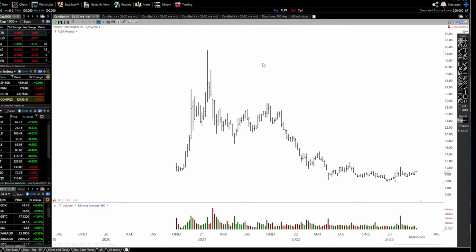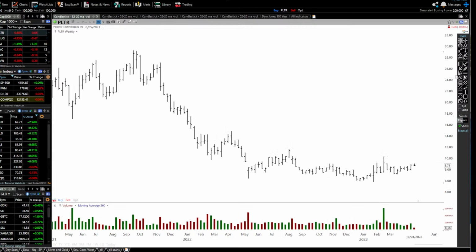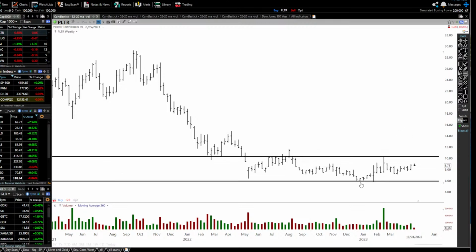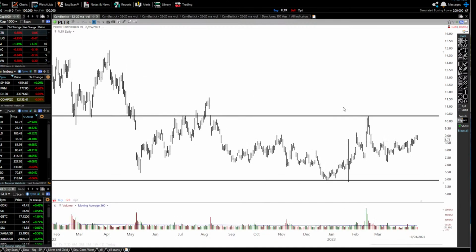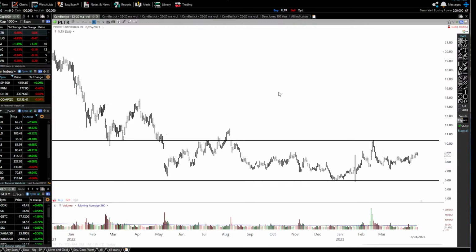Anyway, a lot of resistance around that $10 level there, possibly just above that. A lot of support around that $6 level, around about that level through there. Go to the daily charts. Yes, this is in no man's land. Right now, so not really too sure about what's actually going on through here, guys. Not really sure what's happening from that perspective.